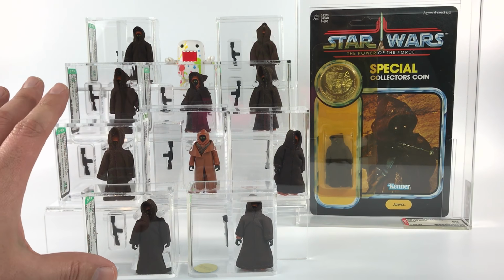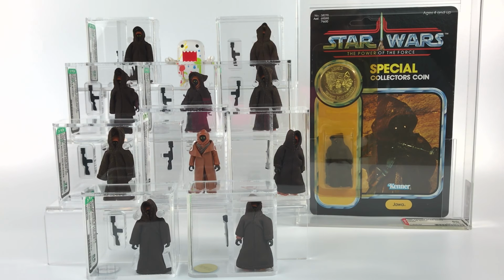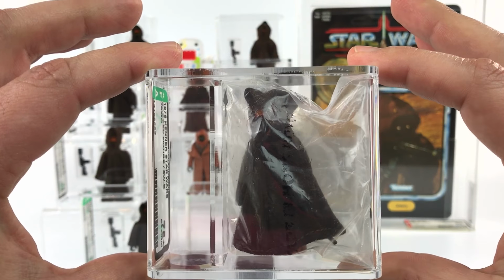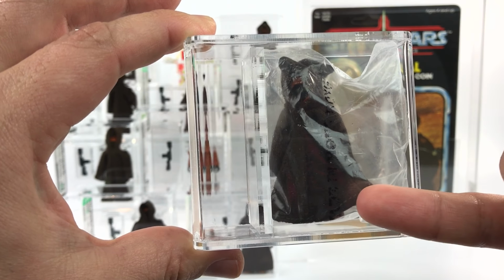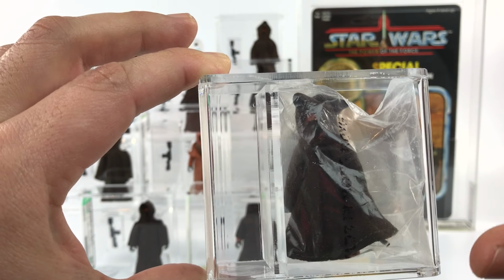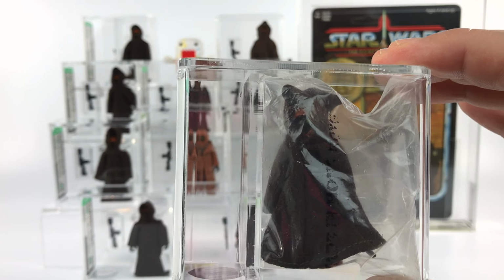So I have all my Jawas out here, and I do have a new one to the collection. Of course, if you watched my previous video, you know I added a new baggy C3PO to my collection. And of course I did get another baggie, and I do have a bag Jawa here. Now the print is a little bit faded, as you can see, but this is a very unique Jawa, because there's not a lot of bag Jawas out there that I see in the market. So I immediately jumped on this one.